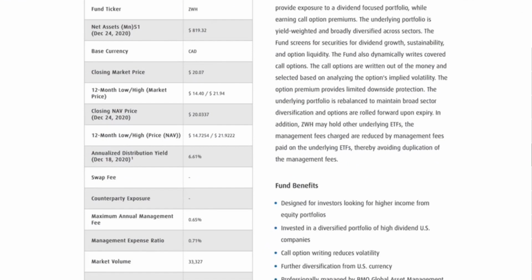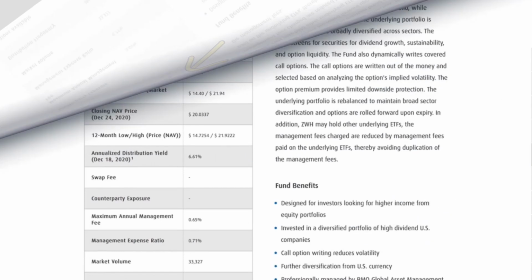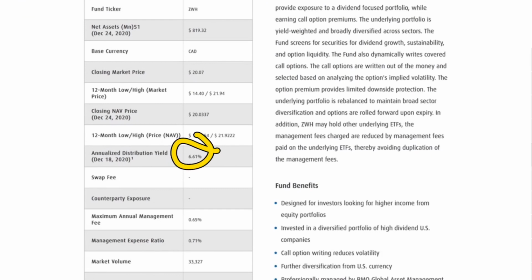What is the dividend like today? Well, the dividend as of the 18th of December, which of course the stock market has gone slightly higher, but this ETF has slightly gone higher. I'm going to say it's roughly around 6.5 today. That's a pretty healthy dividend when you start looking at US exposure.